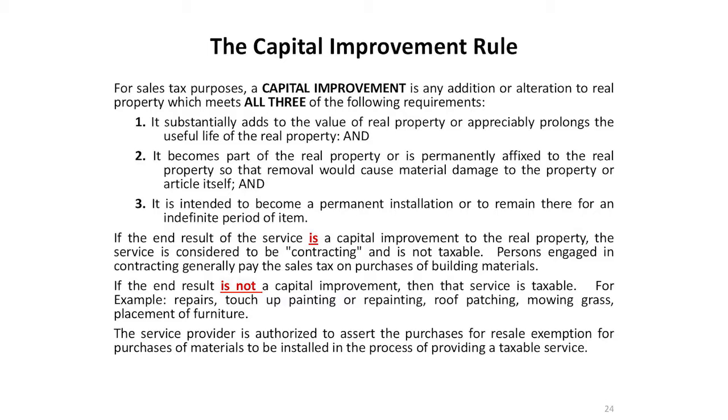But basically, it's a capital improvement if it adds value to real property. It becomes part of the real property as something that's permanently fixed to the real property or part of the property so that you can't remove it without damaging the property. And it's intended to become a permanent installation.